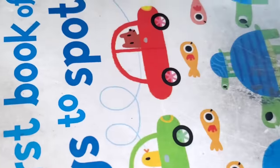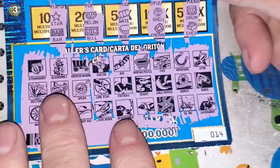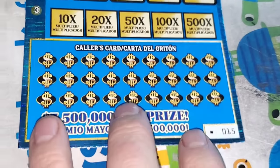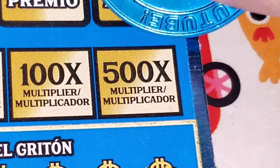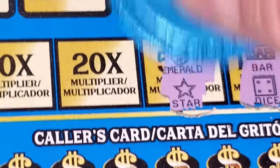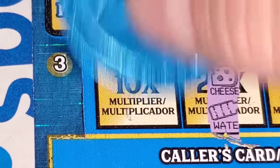Hopefully we won't have this one to play tomorrow. We lost on 13 in the All Loteria video, then we lost on 14 yesterday. Now we get the last ticket in the pack, 15. Odds of 1 in 3.23. Two matching symbols will take you to the claim center for 500, 100, 50, 20, or 10 times all your winnings. Come on, 10 multiplier.